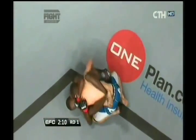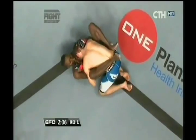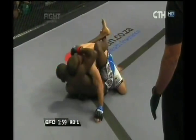Mdlalozi is striking from the bottom, as you can see. Nino is trying to pass, so he won't worry too much about that. Yeah, biding his time here as Nino plans his next move. Elbows from the bottom. Big elbows from the bottom by Mdlalozi. Those are also the ones that can cut you. Nino's going to have to watch out for that.